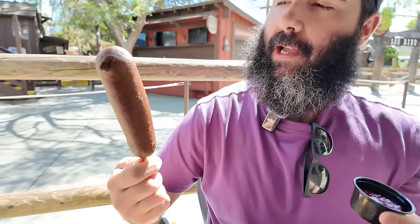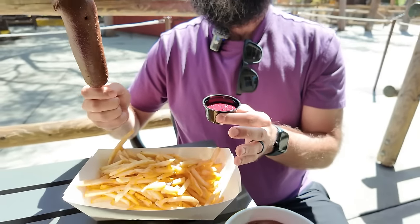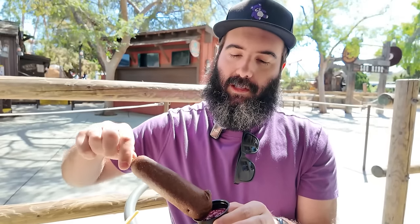Well, it's lunchtime here at Knott's Berry Farm during the Boysenberry Festival, so what better way to celebrate the Boysenberry Festival than with a boysenberry corn dog and boysenberry mustard? Whoa. I'm super excited for this. I literally waited. I was the first person in line outside of Strictly on a Stick for the corn dogs to be ready.